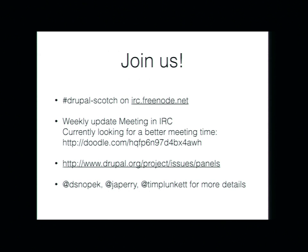Okay, cool. So we not only need coders, if you are interested in usability, also talk to these guys, because panels is used a lot. And I can say from my own experience that for people who never used it before, it's really hard, but it's super powerful. So if you're interested in helping, definitely talk to the guys and find them around.